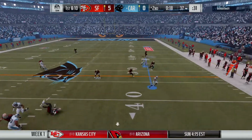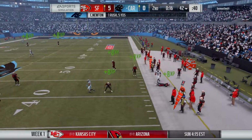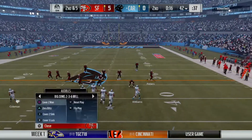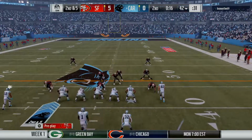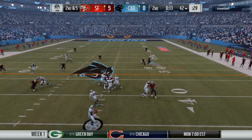Newton on first down. Escaping the pressure right. And he'll be out of bounds after getting this one across the 40. He'll get 5 out of the scramble. It's second down. Okay, he's not going to get the first down, but this is still a nice job of buying some time and then running to get to the sideline and get out of bounds and avoid the big hit. Off play action, Newton.